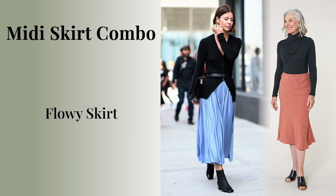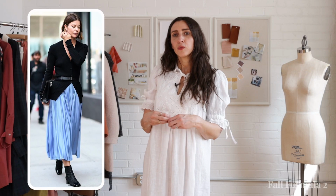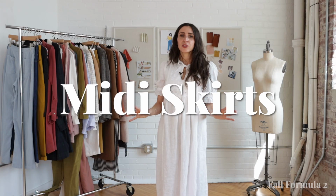The garments in this formula are a flowy skirt and then a cardigan. For this look, you can create fun tension by mixing up your fabrics. So if you choose a chunky knit for the cardigan, you can go with a soft flowy fabric for the skirt. Another option is to belt your cardigan over your skirt, which emphasizes your waist, and it just looks really chic. So for the skirt, you want to choose a midi length skirt that has some movement.